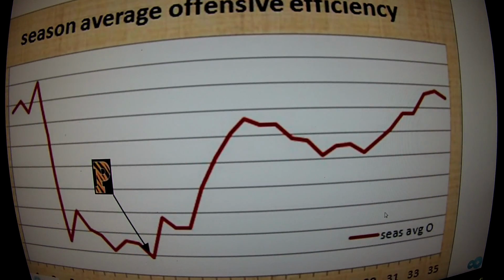So next time around, as I said, we're going to look at defense, and then we're going to look at all of this stuff together.